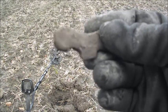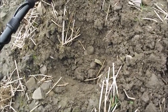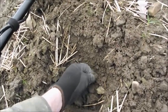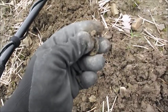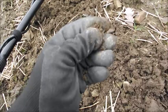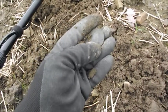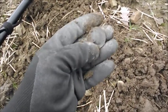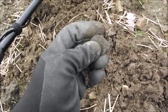Well, boys and girls, eventually, I think I've found a coin. Well, as long as it's not a bloody button. Here we are. It's in good condition as well. Looks like King George V. Not very old, admittedly, but I'm happy with it because it's a coin.